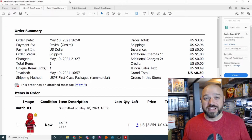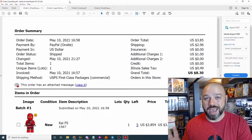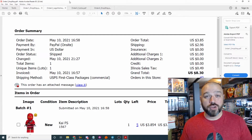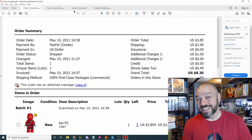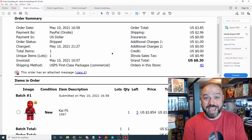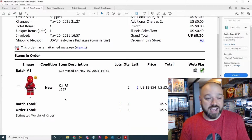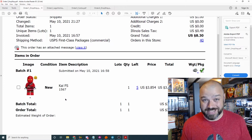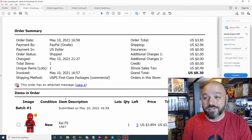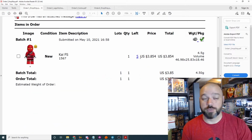I appreciate it. Okay, so rounding things out this week, we're going to go ahead and cover our sales. We had 4 orders for last week, starting off with our good friend, the dropshipper, who this time, instead of ordering an Okoi figure, has ordered a Kai figure. So apparently I've got this Kai FS, which I don't know what that stands for. First Strike, maybe. Who knows? For $3.85. Got 5 more of them, so dropshipper, come and purchase the rest.